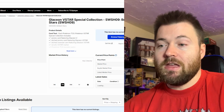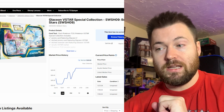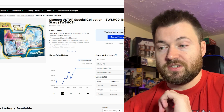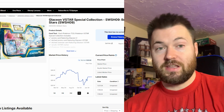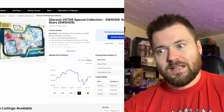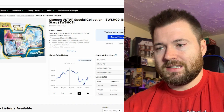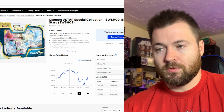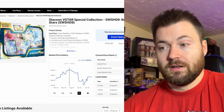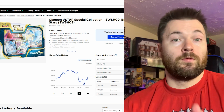But we have another Eevee evolution box to talk about, and that is the Glaceon V-Star Special Collection box, currently sitting at $28.68. Its lowest point was around Christmas in the last 3 months, sitting at $28.06. If you look at the 1 year chart here, it actually hasn't fared well compared to Leafeon. I was gonna say Glaceon. This is Glaceon. So Glaceon, not as popular of a Pokemon as Leafeon. I don't know, is that a hot take? So its highest price point in the last year was around July 17th to July 23rd, 2023, sitting at $29.23 for its market price. So it's actually lost a little bit of value, maybe like $1 or so. Not too crazy. The chart definitely makes it look more volatile than it actually is.